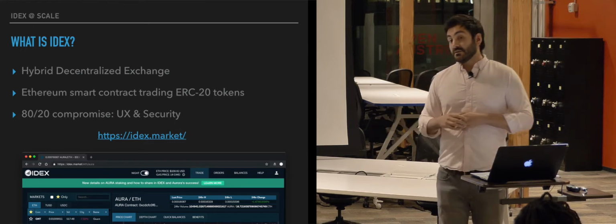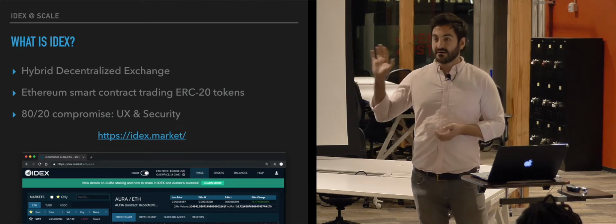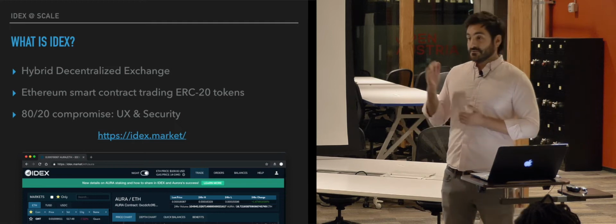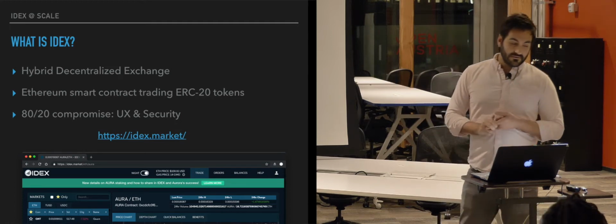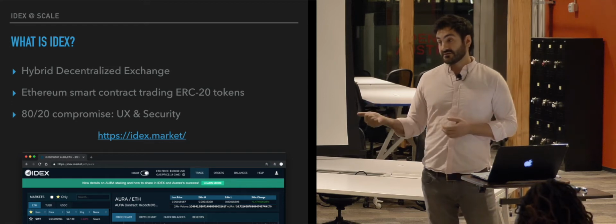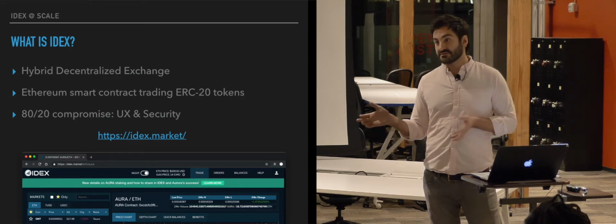So in a pure decentralized design, it's nearly unworkable, which is to say if you have your order book on-chain as well as all your settlement and funds trading, you have to both wait for settlement as well as pay gas for placing an order as well as canceling an order, which means it's essentially impossible to run any sort of algorithmic strategies, et cetera.